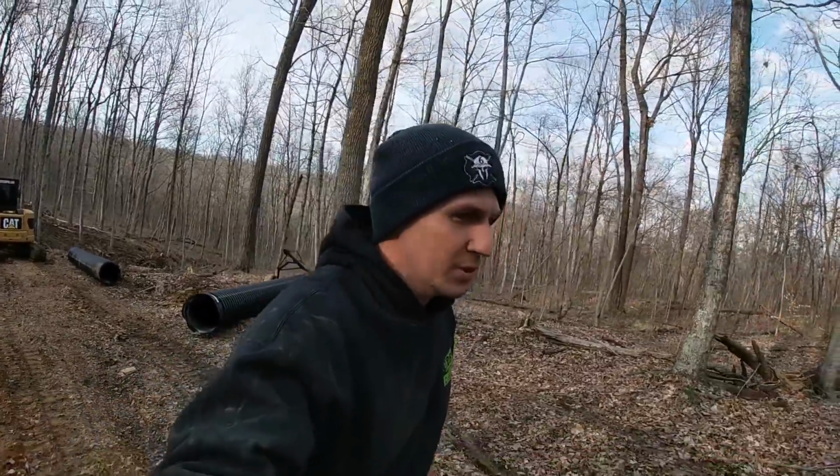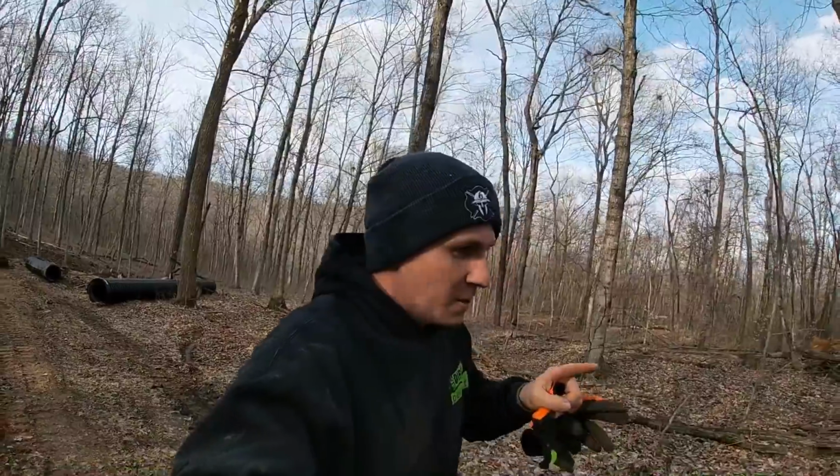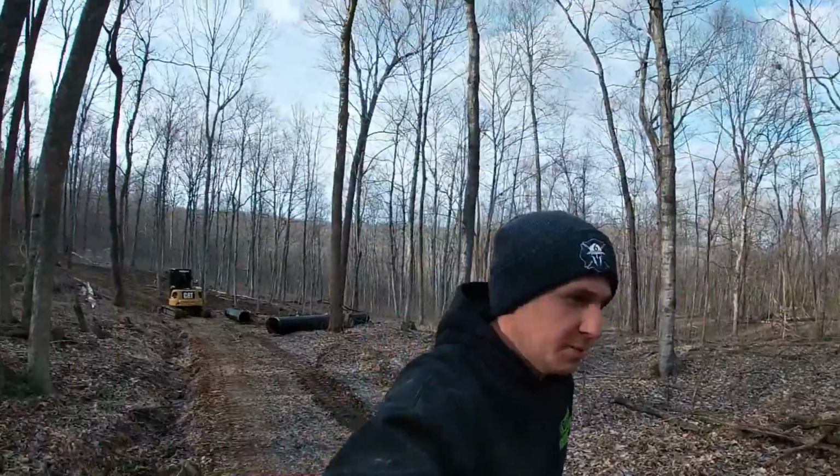Once we get these culverts put in, let this road drain off a little bit better, we'll do some base rock, but that won't be for a while. Very excited about the culverts coming up though. Are you excited, Pup? Are we excited? Oh, Pup's excited too. We're gonna head back to the house for today.